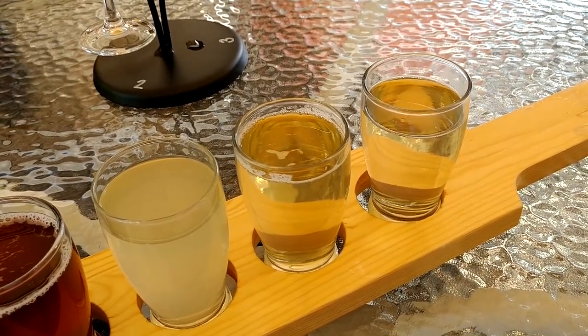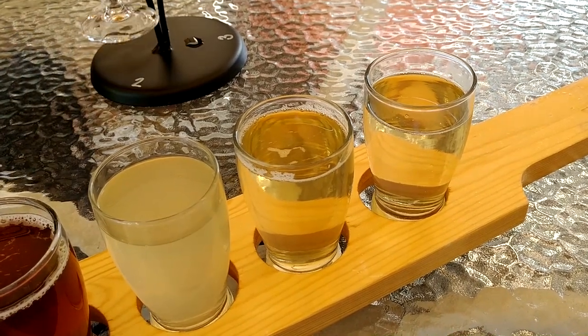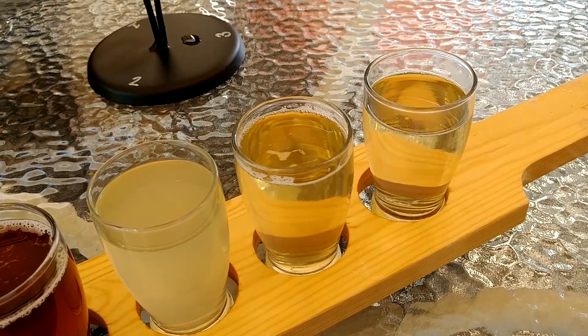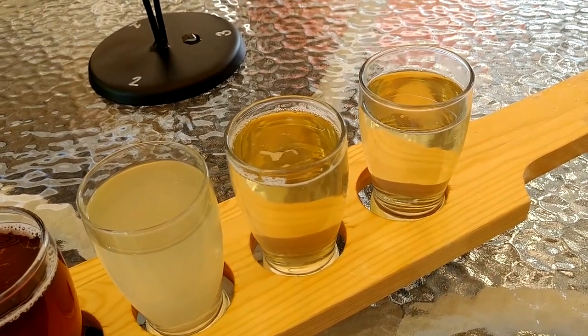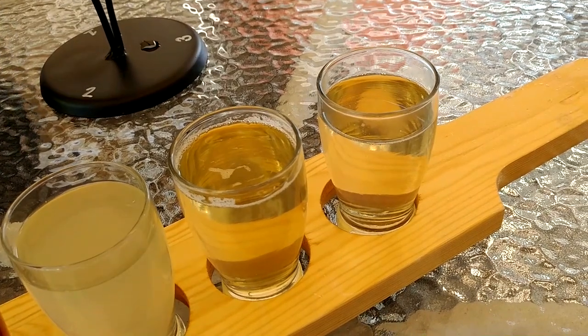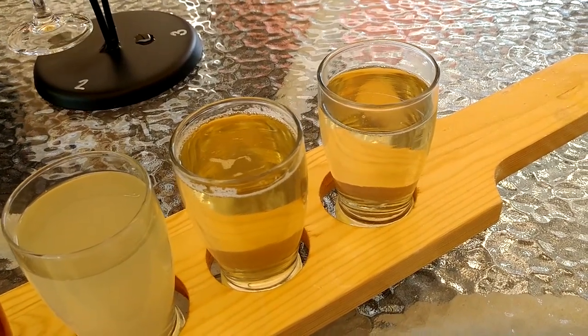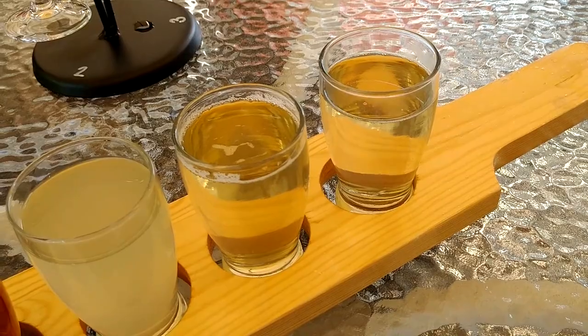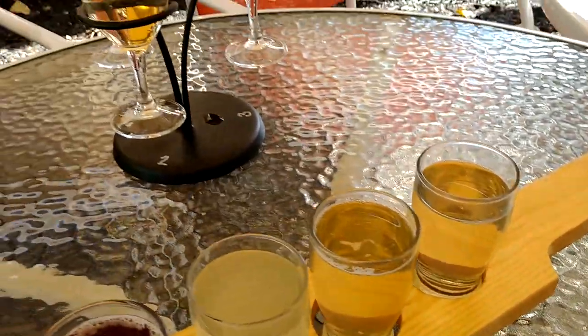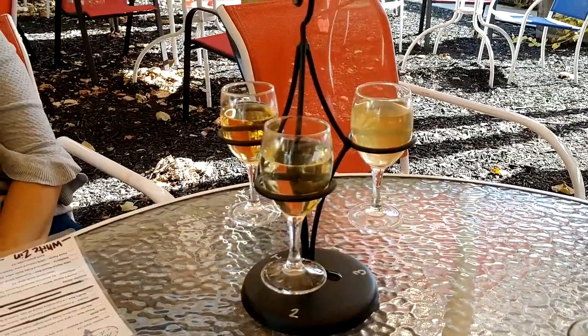The first is a JD. This is aged 1 year in a Jack Daniel's barrel. And this is a dry cider, crisp with a pleasant whiskey finish. And finally, their Grizzly, which is a dry cider made with 100% smokehouse apples with a crisp and refreshing green apple finish. And what are you drinking over there?